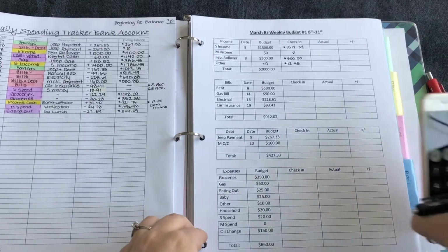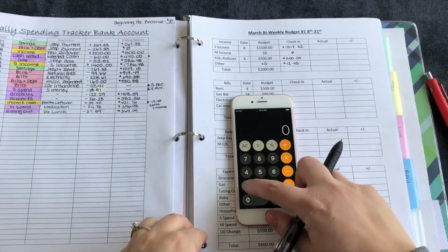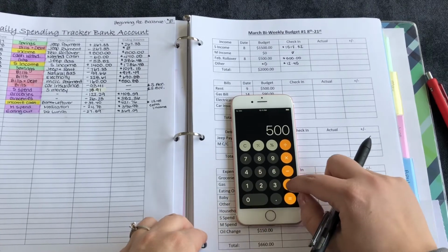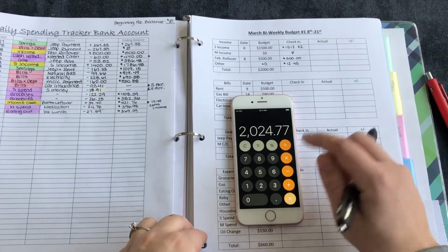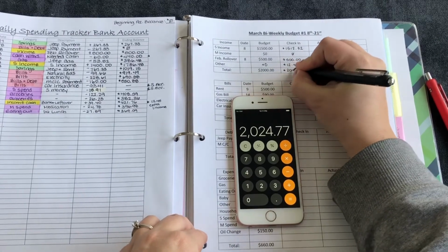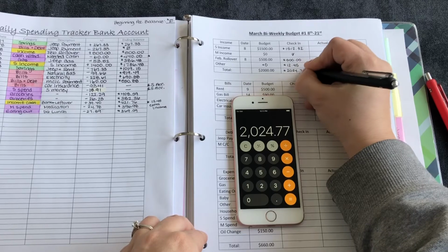So let's add up the income. 15, 12, 32 plus 500 plus 12.45, and that is $2,024.77.